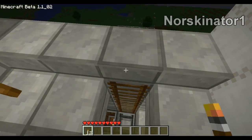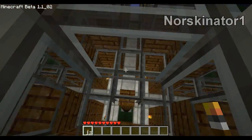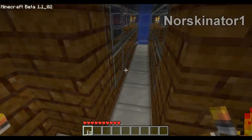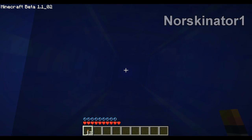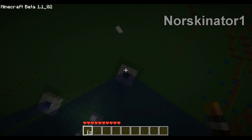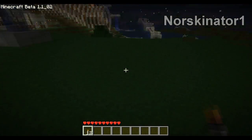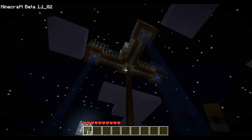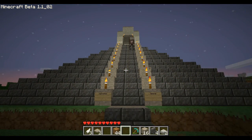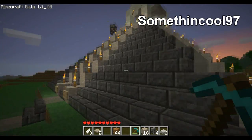So you think it looks small from below, but actually, in actuality, this is a pretty complicated and well-designed structure. So really nice job on that. Very impressed with what you've done here, and, you know, keep it up, guys. So yeah, moving on to the next contender, we have something cool 97.